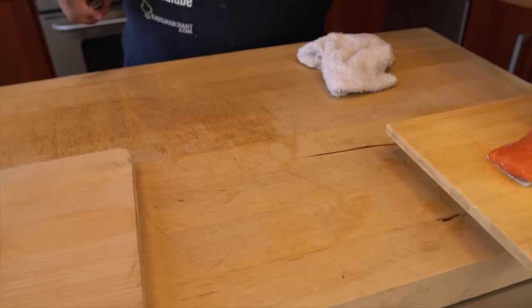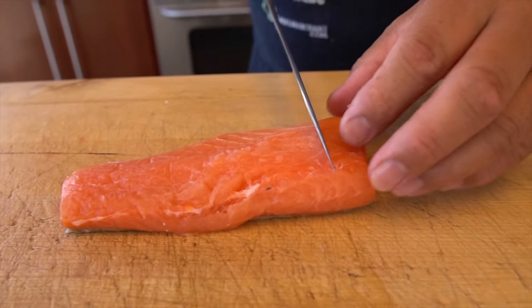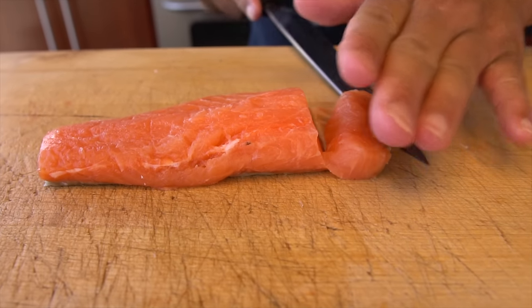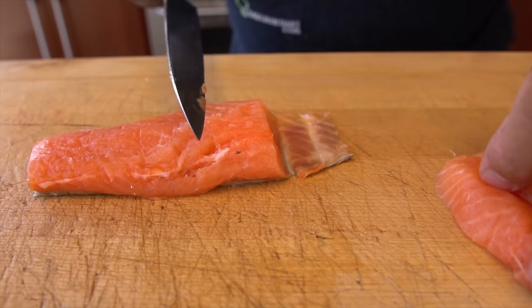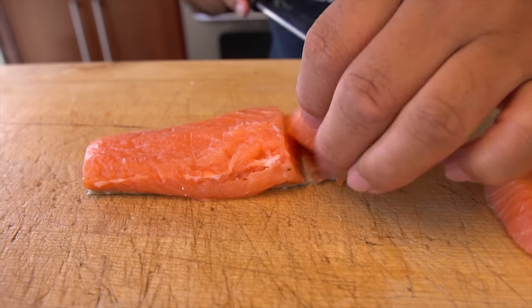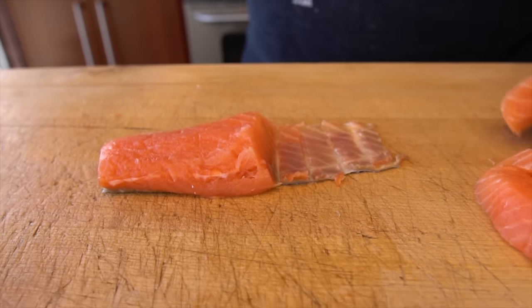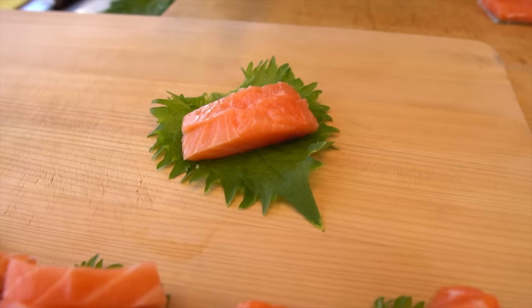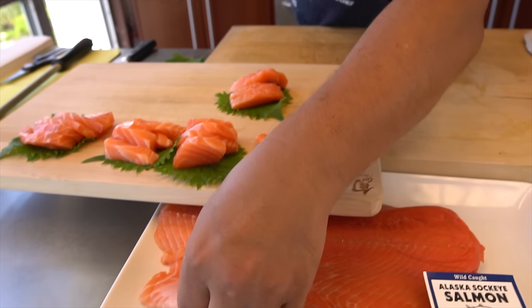And this is a frozen one. Yeah, frozen one, from Whole Foods, Atlantic salmon. This one is Atlantic.